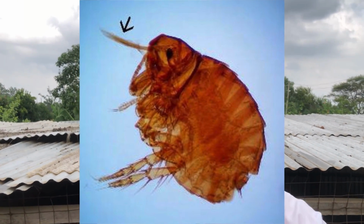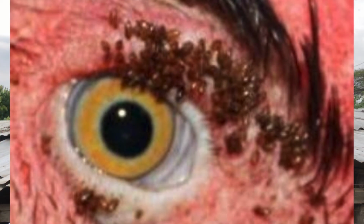The second parasite that can attack your chicken is known as the stick-tight flea. These are laterally flat, dark brown organisms that can attack your chicken, and they usually cover themselves around the eye, the wattles, and the head of the chicken.